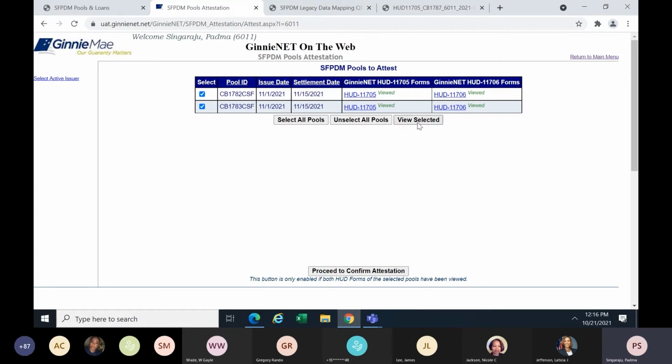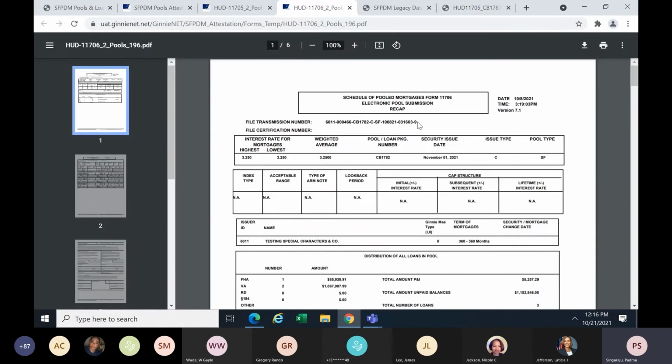So when I click on the View Selected form, it opens a combined stitched PDF of the 11705 and 11706. I have selected 2 pools, so the 11705 is now a stitched PDF of the 2 pools. It's indicated here. This is 11705 and it has the 2 pools that I have selected. Similarly, the HUD 11706 also opens up in a separate tab, in one combined PDF, where you're able to see the stitched PDFs of the 11706.